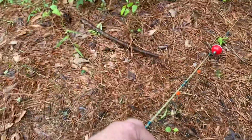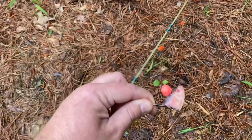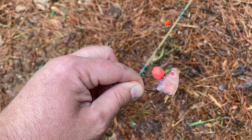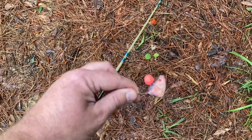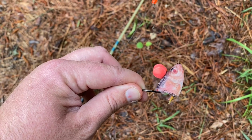All right, now begins the process of elimination. Was it just a fluke? Are they going to prefer the hot dogs, or do they like the strawberry flavored? So what I did is I broke one of these pieces of shad in half, tipped it with the strawberry to get the flavor out. So I want to see if the flavor is attracting it, the aroma, color, or if it's the dog.